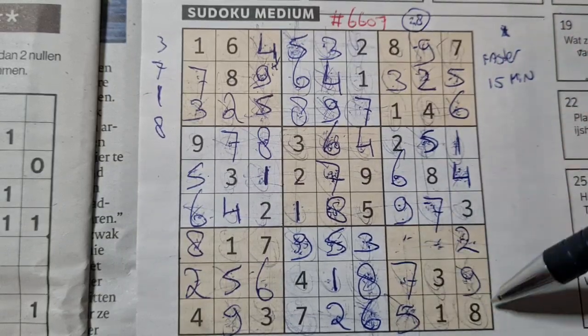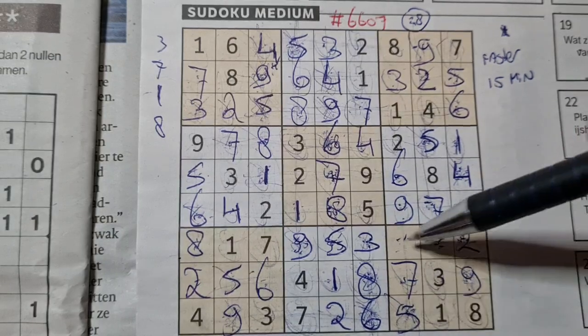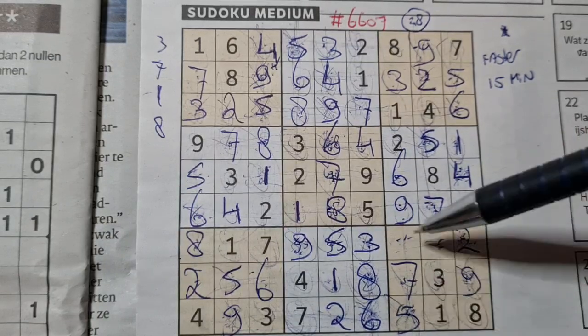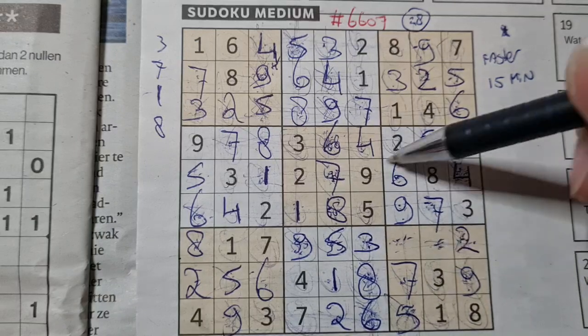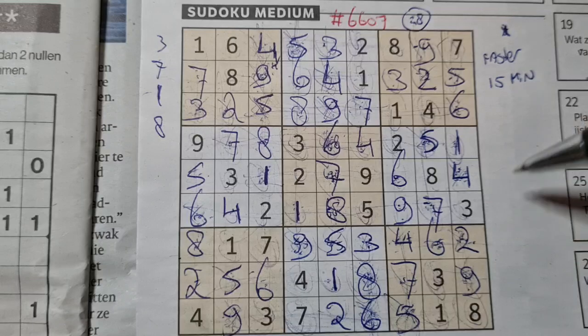And the final two numbers in this big square. Same numbers. The 1, 2, 3, 4 is missing. And a 5 and a 6 is missing. Yeah, 4 and a 6. We have a 6 in this column. No 6 there. 6 should be here and a 4 goes there. Finishing in 15 minutes.